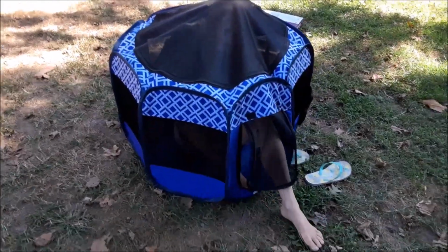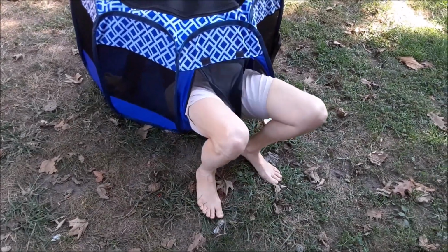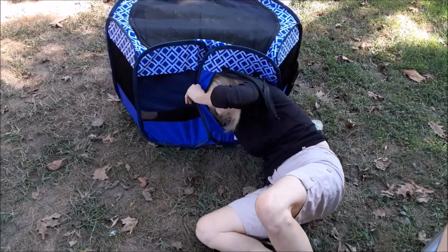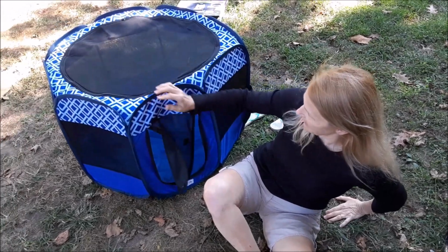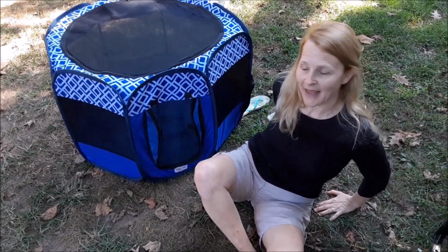How do I get out? Daddy, I'm stuck. I tell the kids, don't get in unless you know how to get out. Ta-da! Yeah, you can zipper it up. I would be irritated if I was in there and you zippered me in, though. So I know, but the cats would like it.